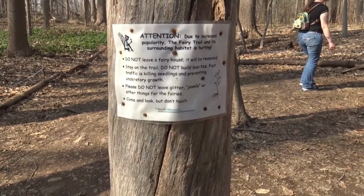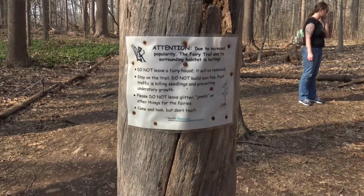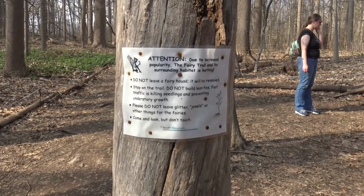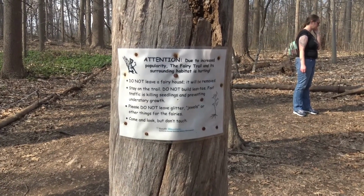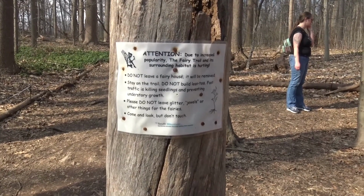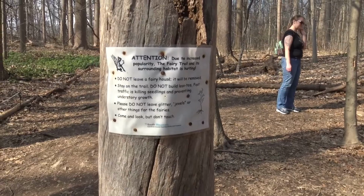And for you people that are leaving money for the fairies, don't do that. Stay on trail. Do not build lean-tos. Foot traffic is killing seedlings and preventing understory growth. Please do not leave glitter, jewels, or other things for the fairies. See, do not leave things for the fairies. Just come and look, but do not touch.